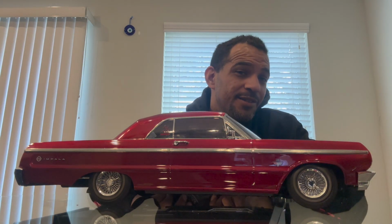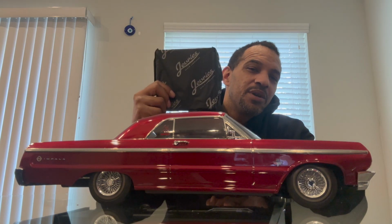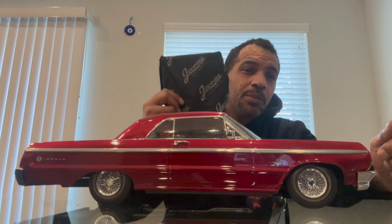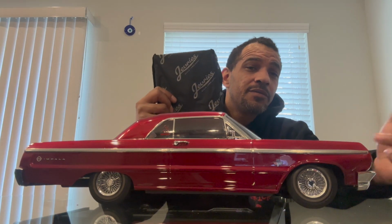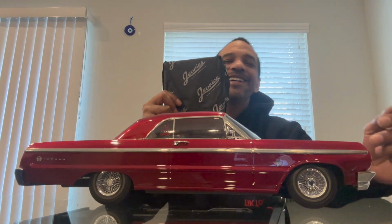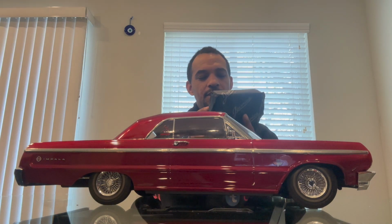So, let's see what's in the package. What do y'all think? You think your boy picked up some chrome ones from Jevries? You think I picked up some gold ones from Jevries? Which ones do you think? Well, let's find out. All right.